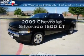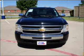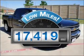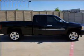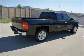The 2009 Chevrolet Silverado 1500. If you're looking for an automobile with great attributes, look no further. Low mileage is an important factor in your purchase, and this vehicle delivers a low odometer reading. With a powerful 8-cylinder engine connected to a smooth shifting automatic transmission, stand out from the crowd with premium wheels.